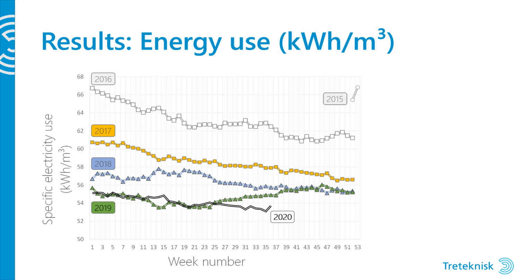From the start, this part of the sawmill had an energy use of 66.8 kilowatt hours per cubic meter. That was in 2015. Each data point here represents the sum of energy use for the last 52 weeks divided by the production during these 52 weeks.